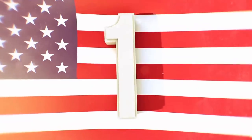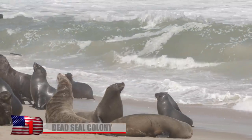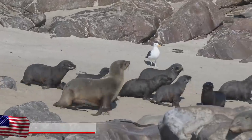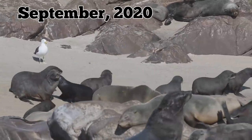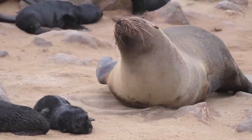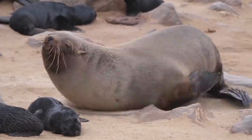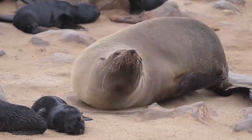Number 1. Dead Seal Colony. Late last year, scientists announced the disturbing discovery of 7,000 dead Cape fur seals in central Namibia. The carcasses, which came from the Pelican Point colony, began appearing in September of 2020, according to conservationist Naude Dreyer, who works for the nonprofit Ocean Conservation. A month later, Dreyer spotted an alarming number of dead seal fetuses from the same colony. An estimated 5,000 to 7,000 female seals had miscarried, leaving the coast littered with dead baby and adult seals.